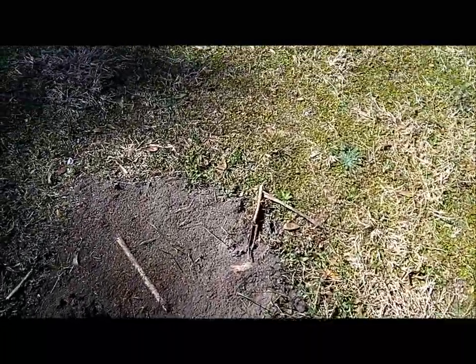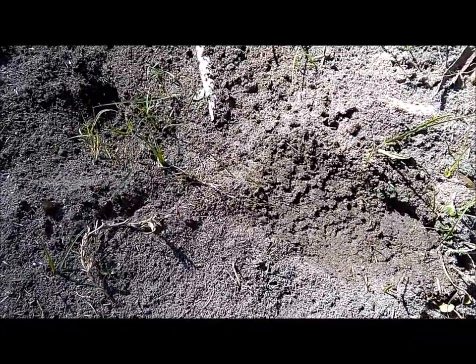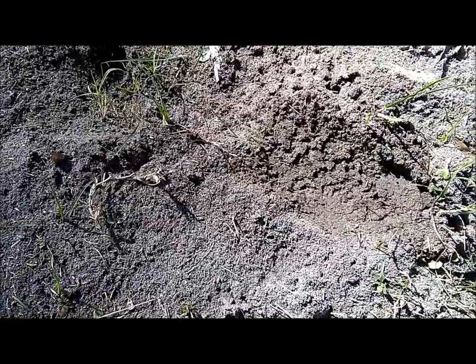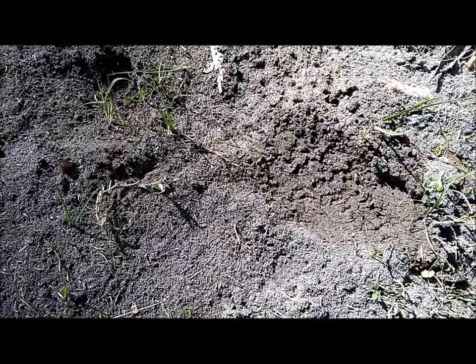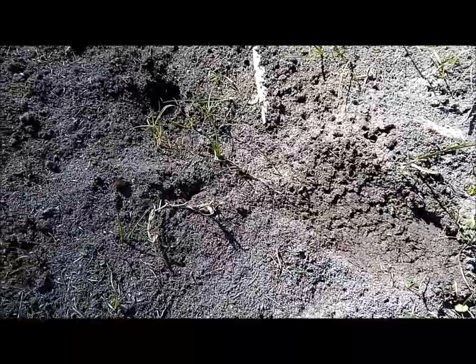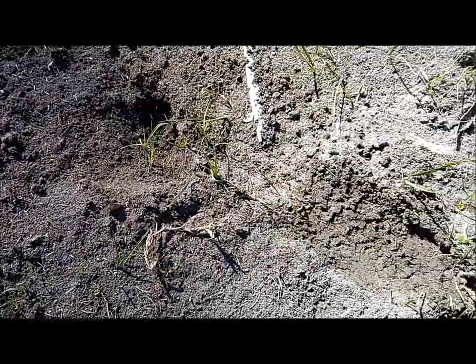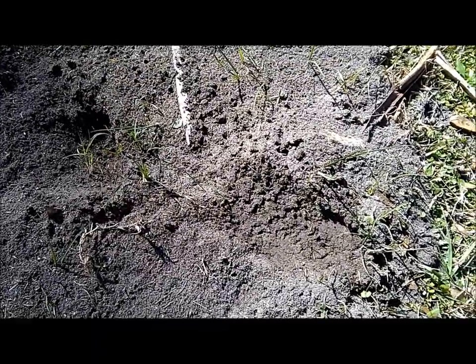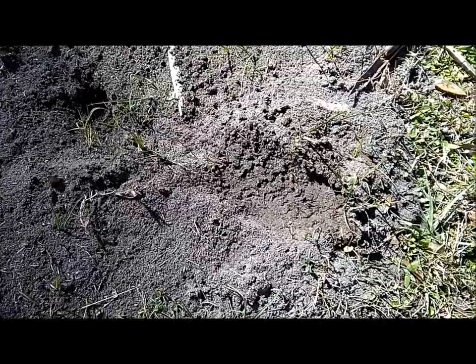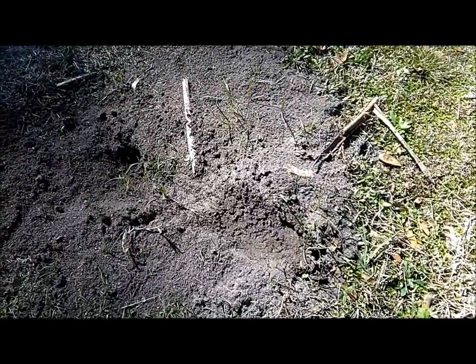Here's something some of y'all may not know about. Fire ants. The bane of the South. These things will put a hurting on you. Look at them, they're all coming out. Every bite will raise a welt, and it will itch and burn. It sometimes takes days or weeks to go away. Nasty, nasty creatures.